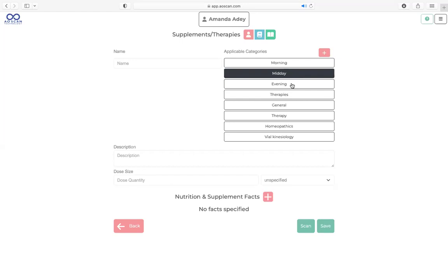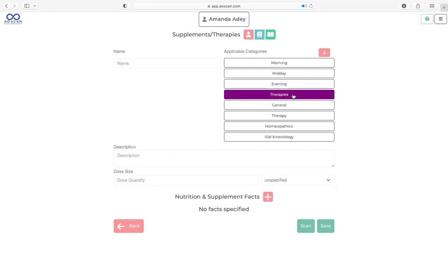Yeah. So I've got morning, midday, evening. I've got therapies. I've got homeopathics that I've added in myself, that I've scanned in myself. And then I've got kinesiology vials, so I've got things like adrenal vials or serotonin for the brain. So I've scanned those in because they're things I use. So if that scans in my daily thing, I think, oh, I'm down on serotonin, or I need some adrenal help. So it just gives me hints about what I might need to look for or balance myself in other ways. But that's just my other knowledge that I've got.